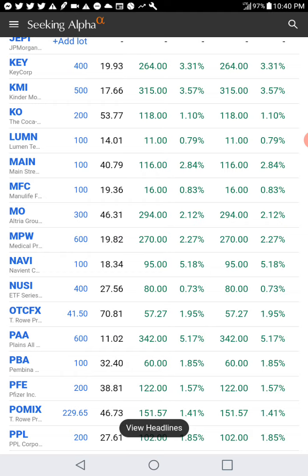This is the first one of my T. Rowe Price mutual funds, OTCFX. In the future, I'll go over those, but we'd have to click on that and they'd all open up and it'd take more time, etc.